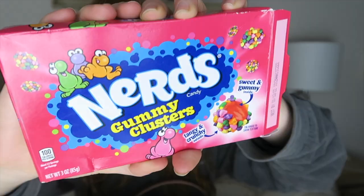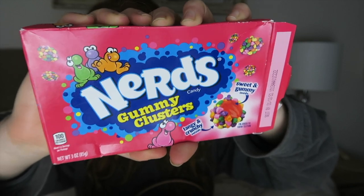Well, hold on, I gotta tell you something before I go into that whole spiel, because I had a moment of weakness because of Kylie Jenner, and I found the Nerds gummy clusters. Ooh, these are so good. They're so good. They're worth it. They are worth the red dye 40.